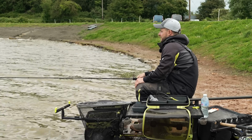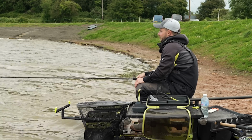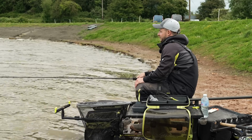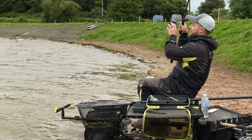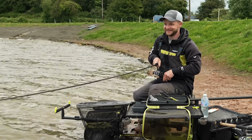Pellet plops past. I cast that at like 11 o'clock and it's landed at, oh, I don't know if you won't have seen that on the camera, but where I've cast, there was a carp just roll right next to it and I think we are into it. Yes, that's what you want.